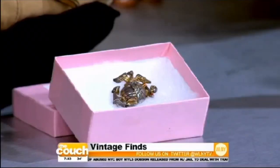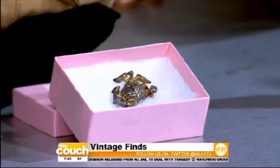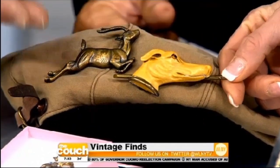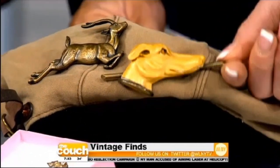I do too. These are pins. Where'd you find these? Well, these come from flea markets as well. I wear a pin on the back of my hat that was my grandmother's. You know, I'm a guy, so I'm not going to wear a brooch on my lapel. I'd never even thought of that. I put it on the back of my hat. That's very nice. Yeah, so that's a nice little touch. You got a doggy? Yeah, exactly.